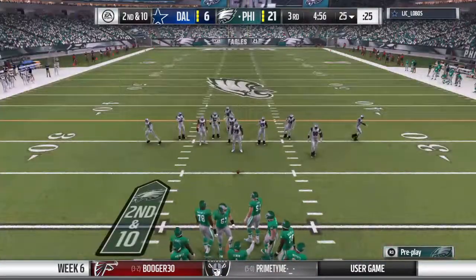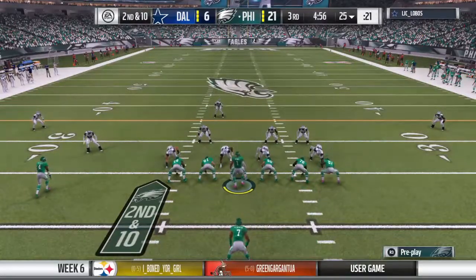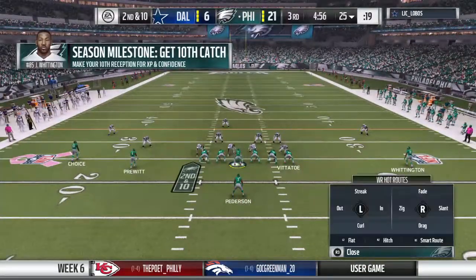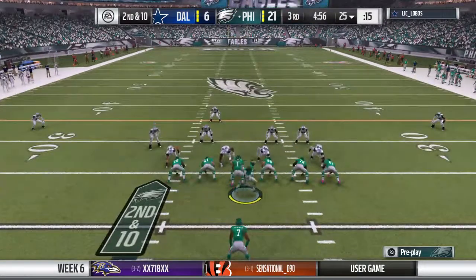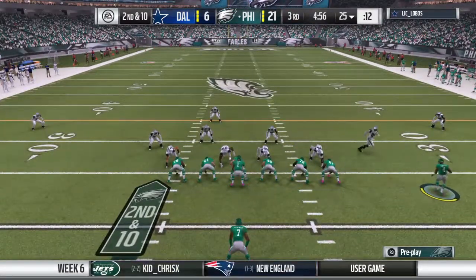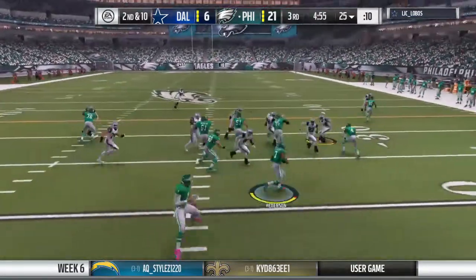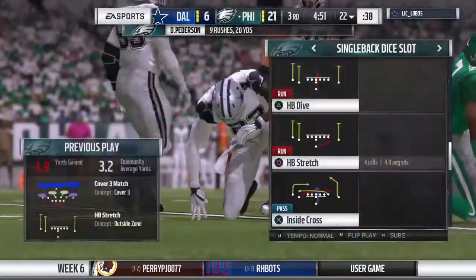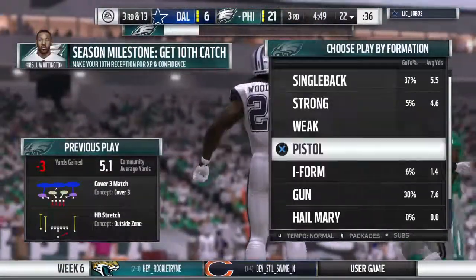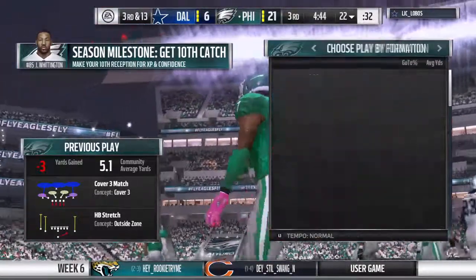Second down now after the incompletion. Slot man moves right. And they'll go ground game here with a tailback. And this one goes nowhere. Losing yardage back at the 22. So he loses 3 yards there. Now third down.